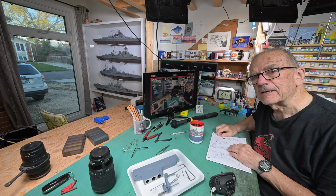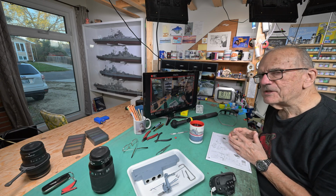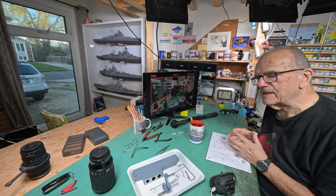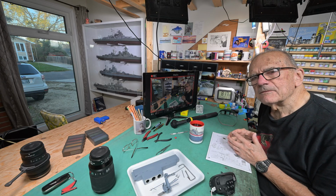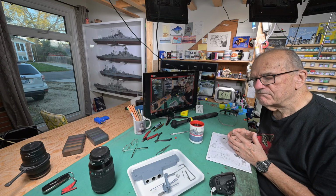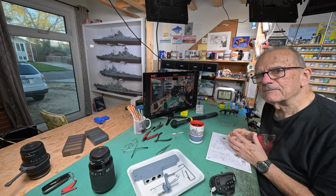Sunny Winnipeg again. Haven't checked the weather, so I don't know if it's going to stay sunny, but I'm hoping. 5.4 Celsius. Not bad for this time of year.